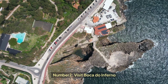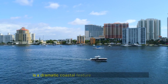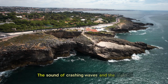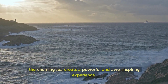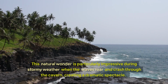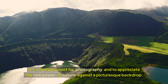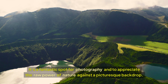Number 2. Visit Boca do Inferno. Boca do Inferno, or Mouth of Hell, is a dramatic coastal feature where the force of the Atlantic Ocean has carved out a large cavern in the cliffs. The sound of crashing waves and the sight of the churning sea create a powerful and awe-inspiring experience. This natural wonder is particularly impressive during stormy weather when the waves roar and crash through the cavern, creating a dramatic spectacle. It's a fantastic spot for photography and to appreciate the raw power of nature against a picturesque backdrop.